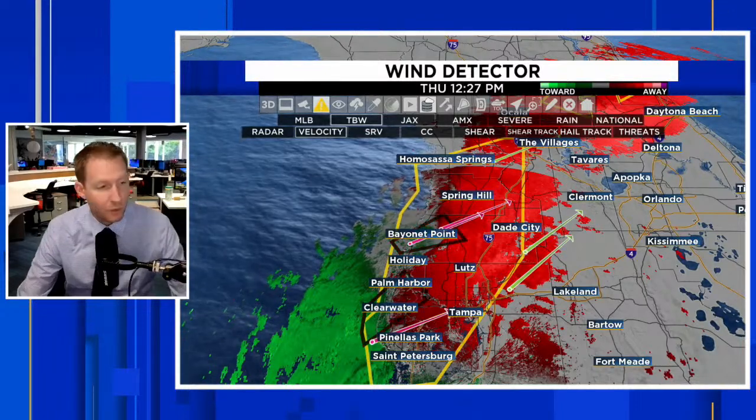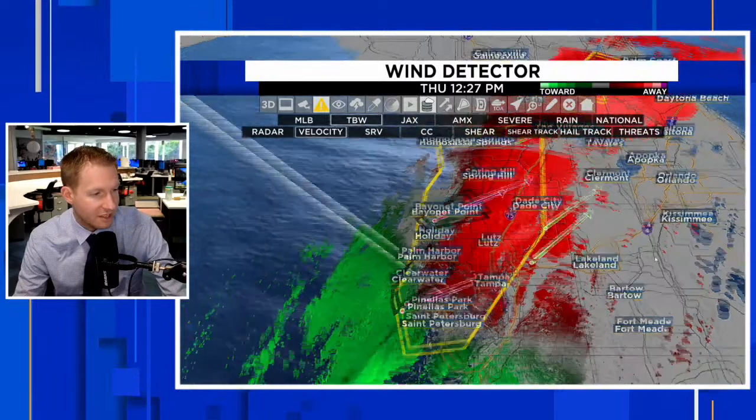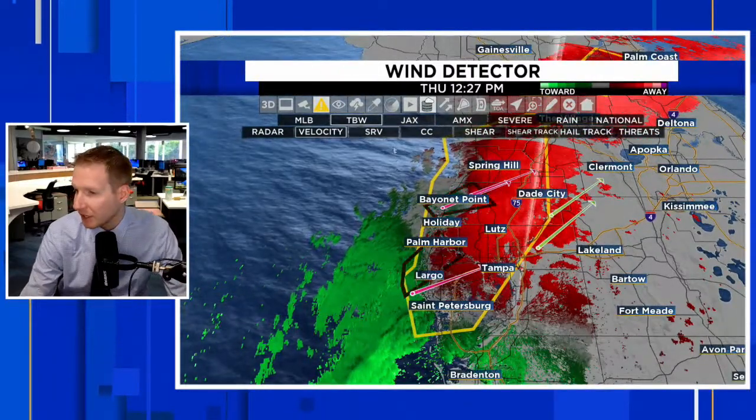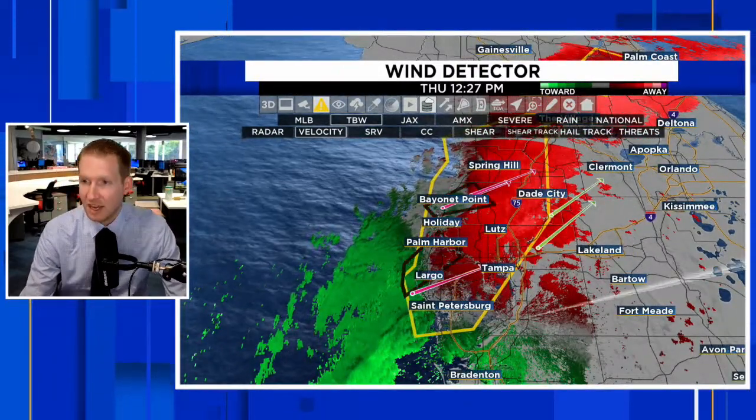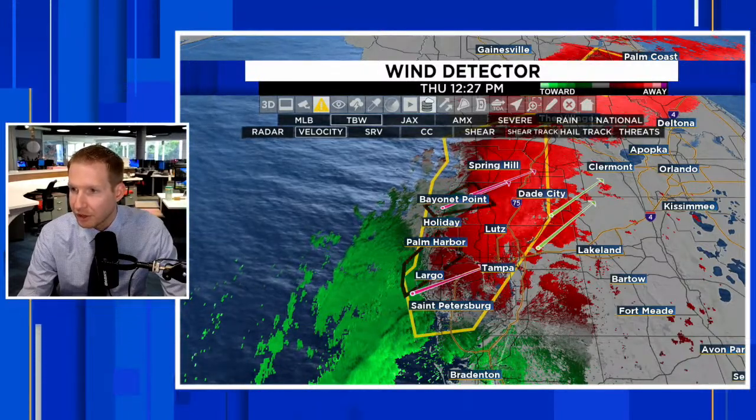Yes, D. Graham, they did. We watched that on radar do some damage. We saw the damage signature pop up, unfortunately. And that was in St. John's County where a confirmed tornado rolled through earlier.